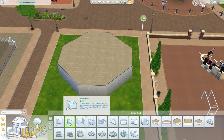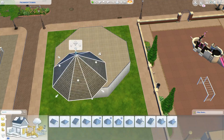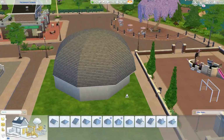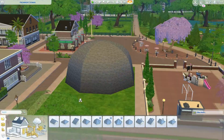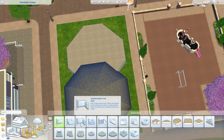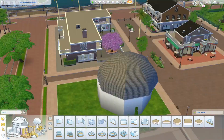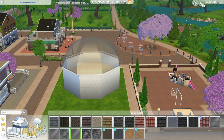So we have a different kind of build for our G build in the A to Z build challenge. This is the Geodesic dome build that I turned into a discovery center. So sort of like an interactive museum, or I mean, we had something similar when I was growing up called the Liberty Science Center in New Jersey, and it was definitely like every exhibit was interactive. It was basically a kids science museum.